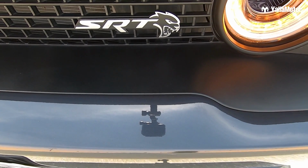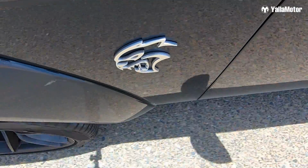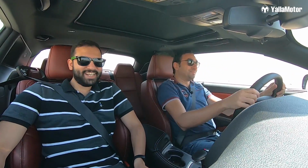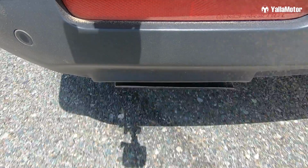Well, what I'm saying is, if you're one of those people who enjoys going around the racetrack and setting new lap records easily, this car, the Hellcat, isn't for you. This car is meant for spinning and burning those rear tires and living life a quarter mile at a time.